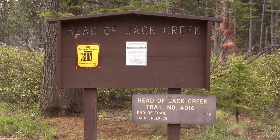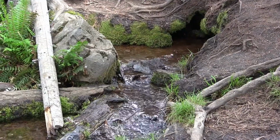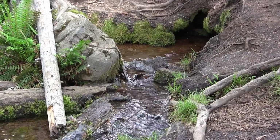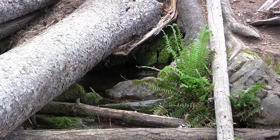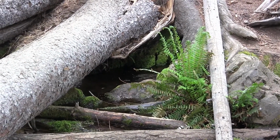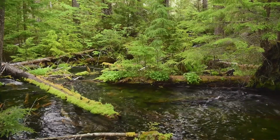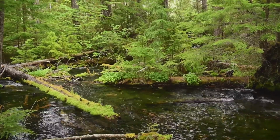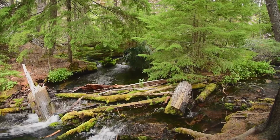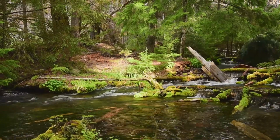Later we visited the head of Jack Creek, where springs gurgle out of the hillside and form the creek. It's a really lovely spot. Because it's spring-fed, this creek never floods, and that's why there are all these islands of vegetation in the creek.